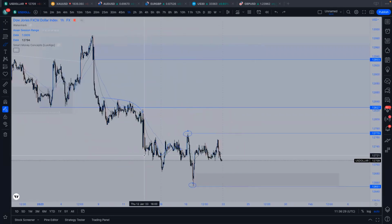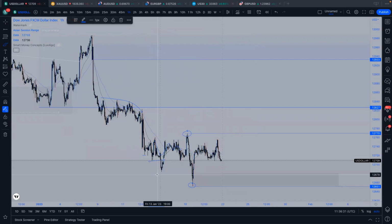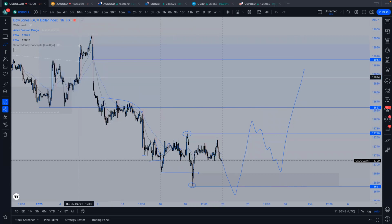What we are doing though is slowly manipulating the lows. So even if we did get one more run and then price started to head back up, that's when I'd look for that pullback and potentially continuation into some of these areas. But yeah, just gonna have to wait and see.